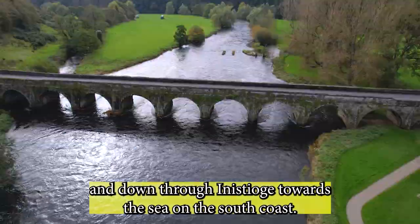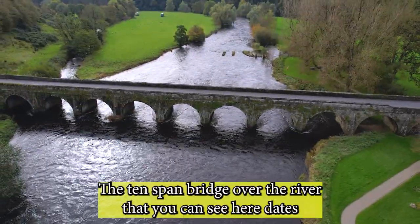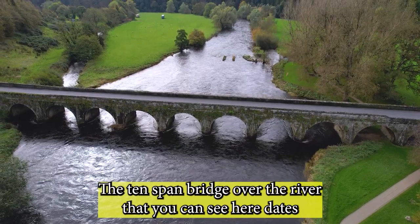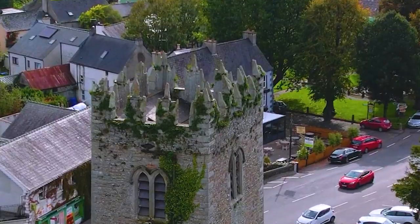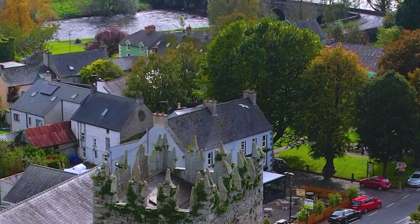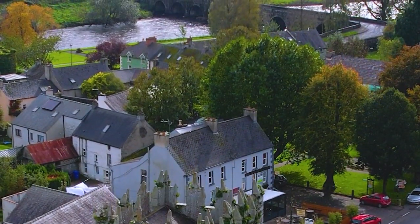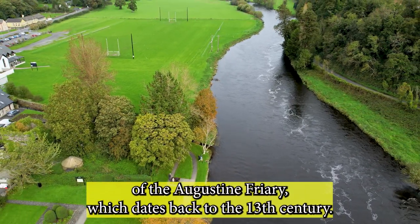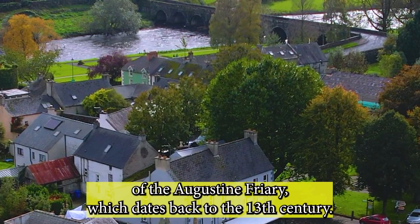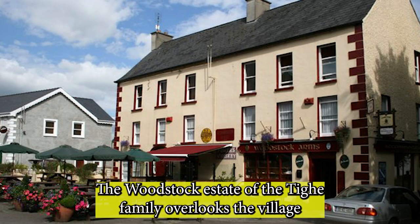The 10-span bridge over the river that you can see here dates back to the 18th century. Also in the center of the village there are the remains of the Augustinian Friary, which dates back to the 13th century. The Woodstock Estate of the Tighe family overlooks the village and has a continuous link to the area. You can stay in the beautiful Woodstock Arms in the village.